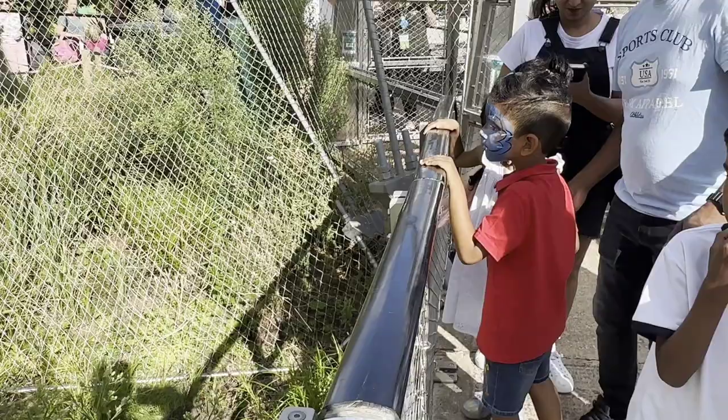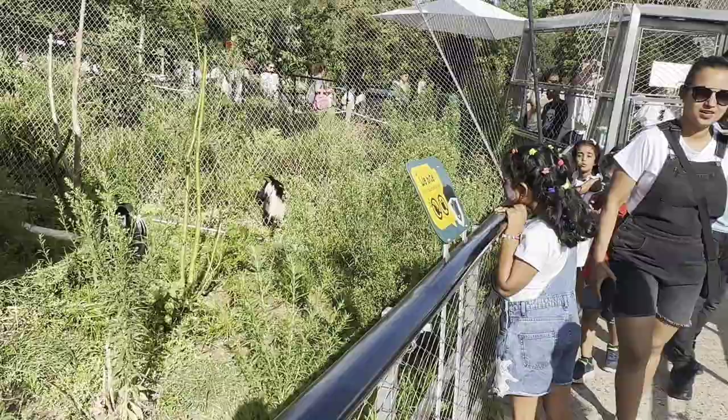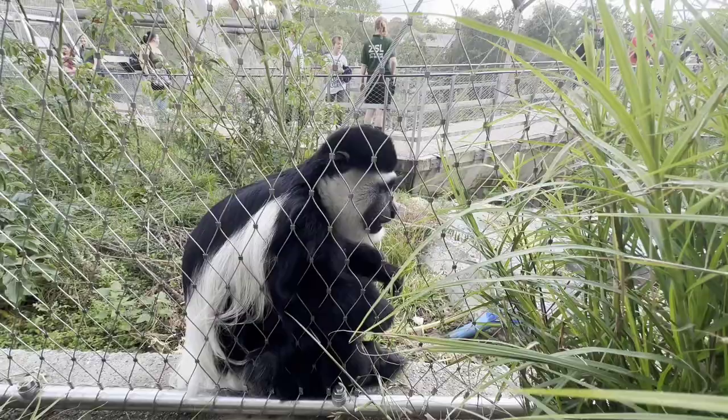These monkeys are also excellent acrobats, swinging from tree to tree with ease using their long tails for balance. And if you ever see them leaping from branch to branch, it's like watching a real-life superhero in action. But there's one thing to remember when you visit them at the zoo or learn about them in books. Colobus monkeys are endangered. That means there aren't as many of them left in the wild as we'd like.